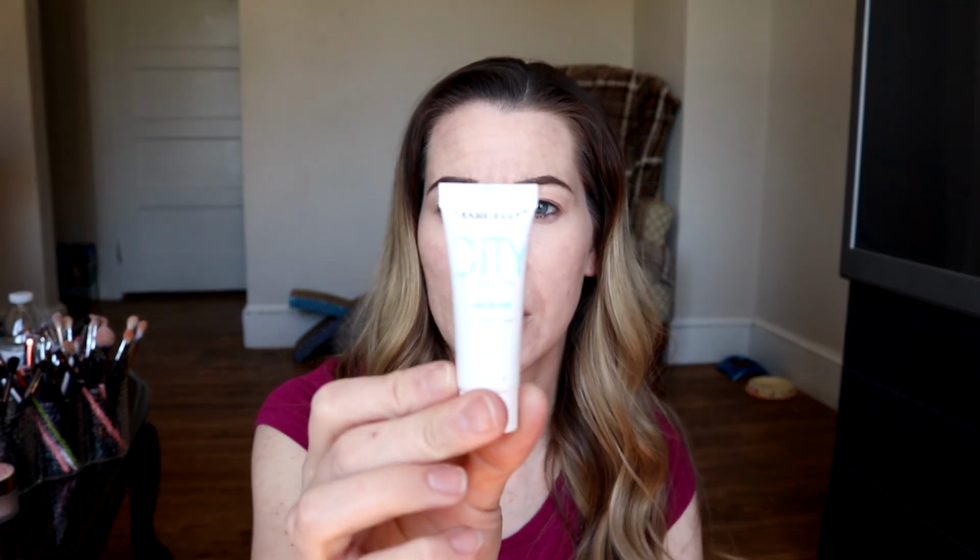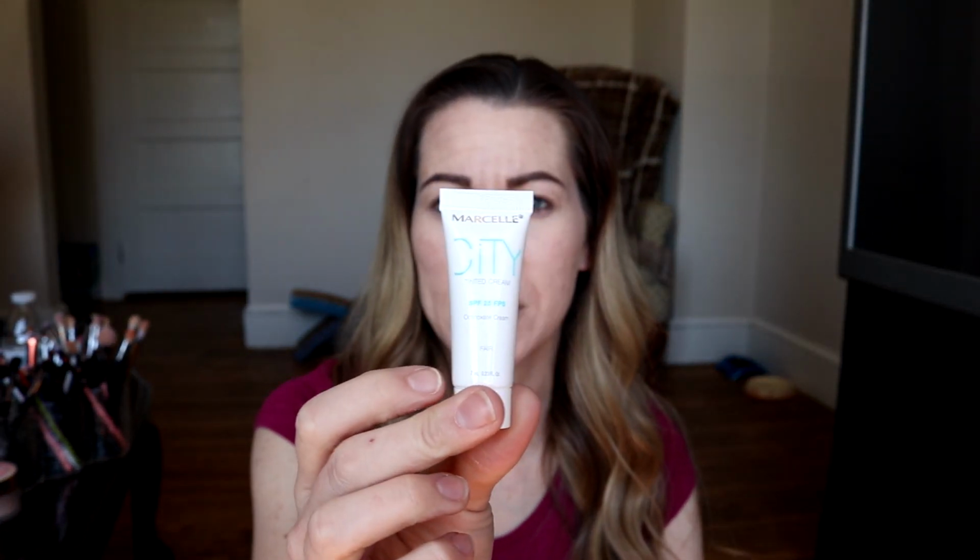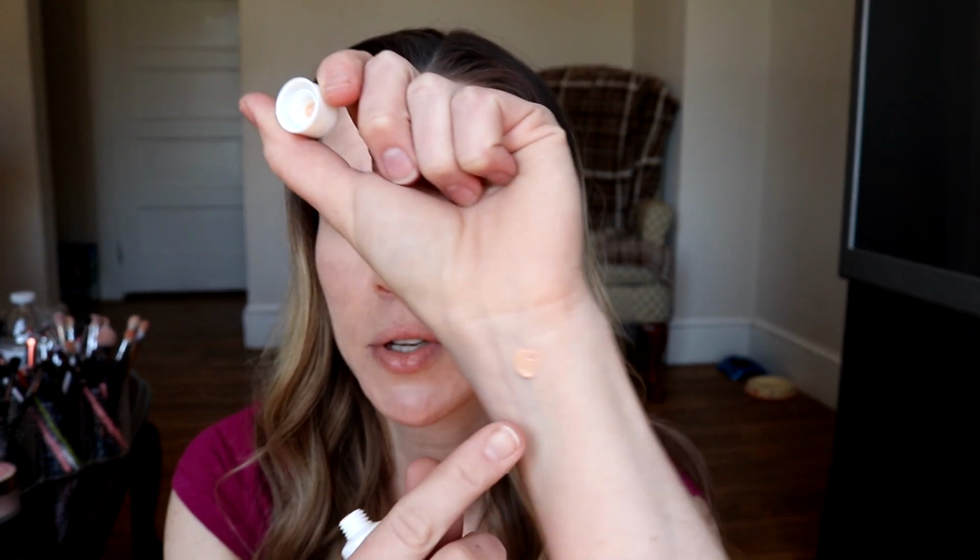Last but not least of my beauty subscription boxes for the month of March is from Marcel Beauty. This is their City Tinted Cream. So I guess this is like a tinted moisturizer. Oh, I'm losing daylight. It's getting dark in here. This one is in the shade Fair. Is it fair? It's kind of yellowy. Let me see if you can see that.